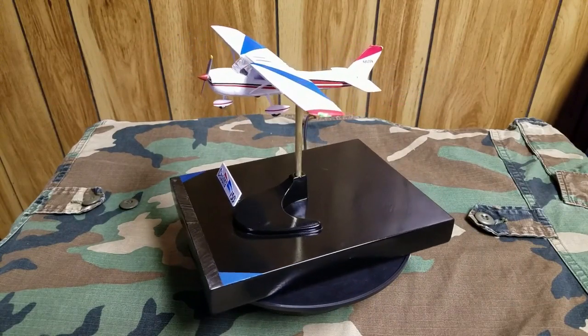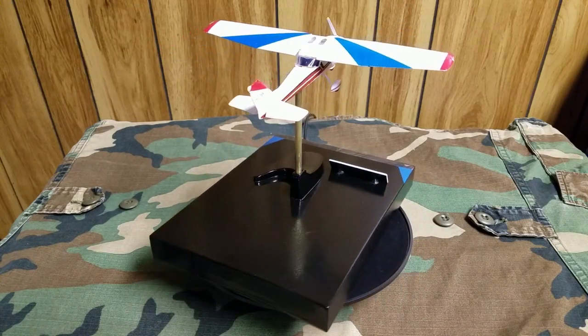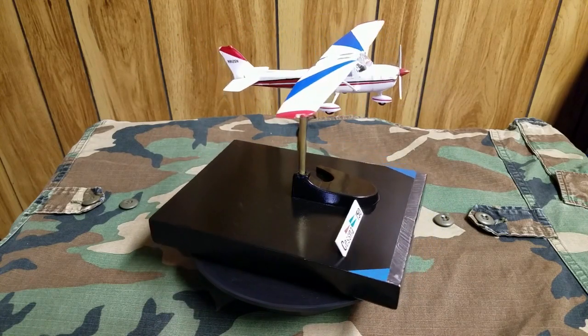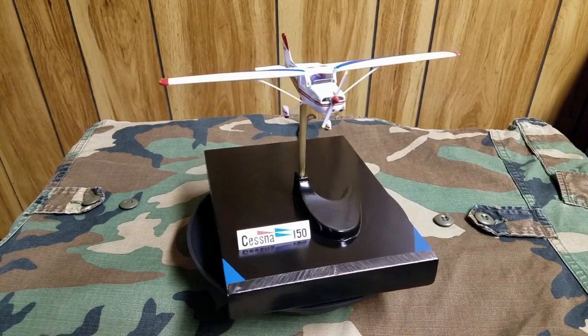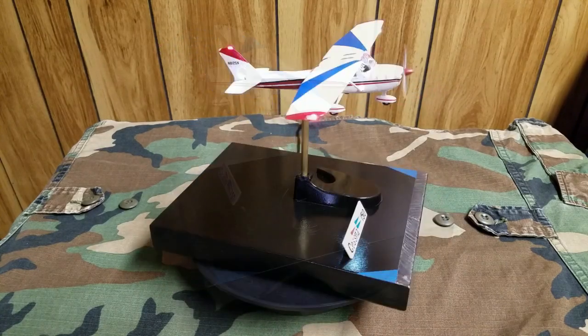It is finally finished. Got the base done, everything's working. Nameplate, got a little trim done here on the front of the display base I decided to put on. It was looking a little plain in my opinion, so I did that. We'll get the effects going on here so you can see that.